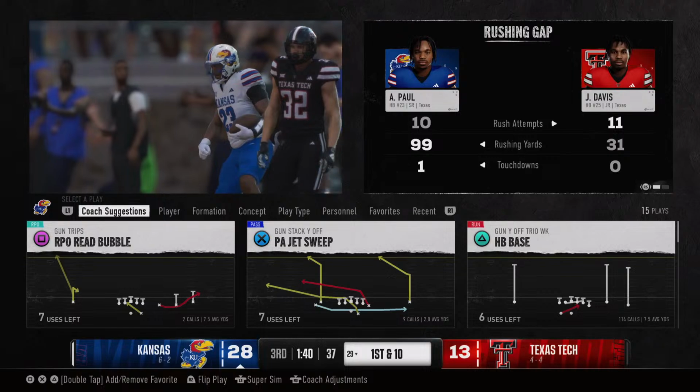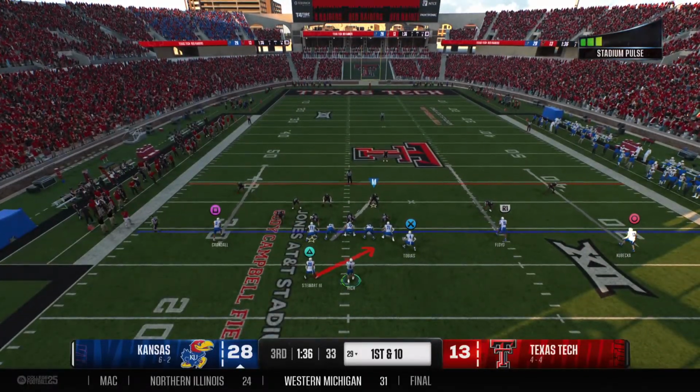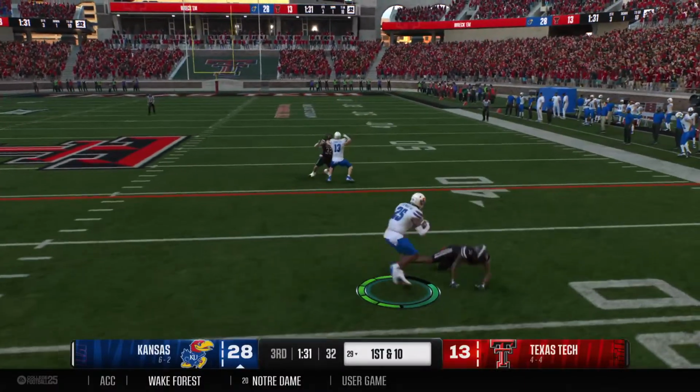And they really were in a nice rhythm as well. I'd love to see that here on the next drive, too. Just keep doing what you're doing. Everything seems to be working, and you seem to have this defense on their heels.